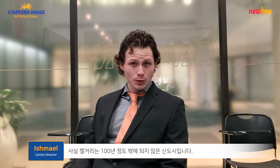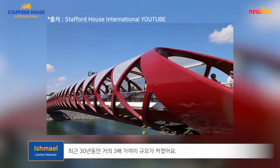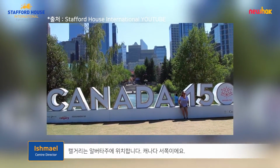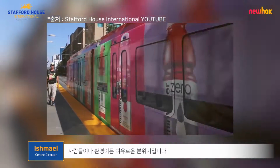So Calgary is a commercial business and starting to become a very international city. Calgary itself is a new city in the world. It's about 100 years old almost, maybe 110 years old. So it is relatively new. The last 30 years have seen this city triple in size. Calgary is located in Alberta, which is a western province in Canada. So there is a slower pace to the environment, to the people here.